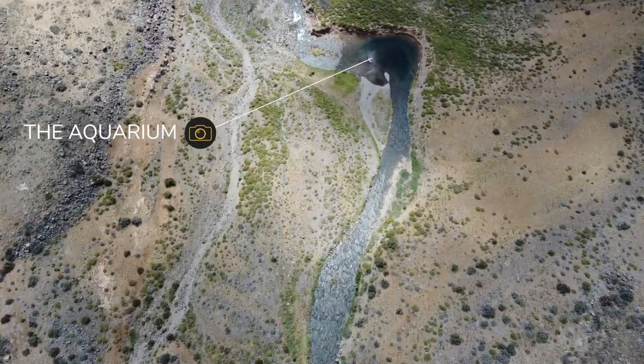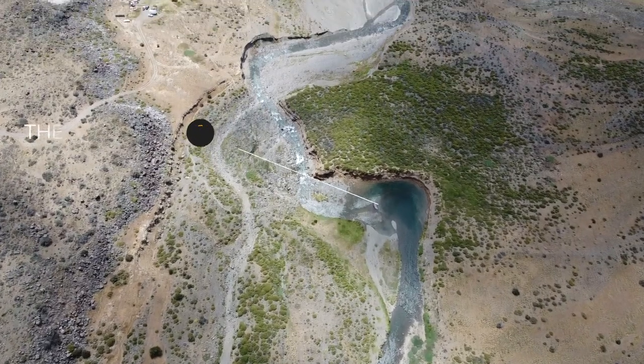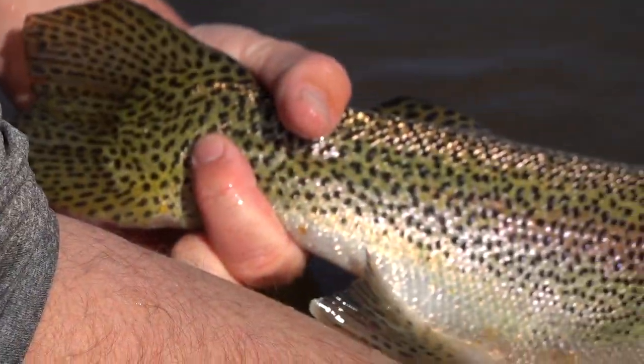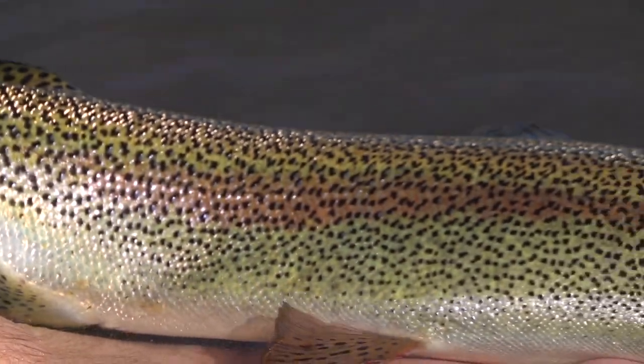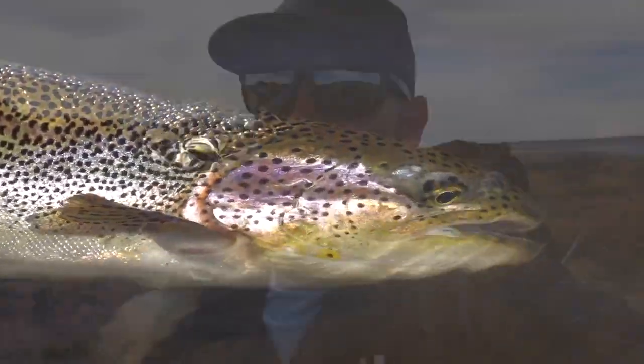If you guys tuned into the previous episodes, you'll see we've been at the aquarium a couple times. And it's just a beautiful, massive pool on the Barrancoso River with some massive trout in there. And we've pulled some great ones out. I'm hoping to pull some even bigger ones out tonight, but I'm just stoked to get to this river and get fishing again and share it with you guys. Enjoy.